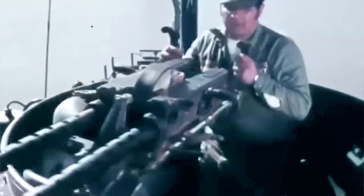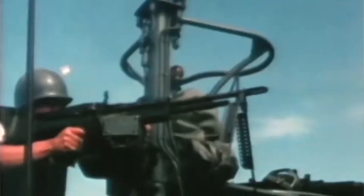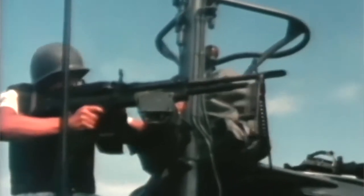Now, these swift boats were fast and heavily armed. They had several 50 caliber machine guns, they had an 81 millimeter mortar, and they also had several other arms that the sailors would use, like M60 machine guns and M16s.